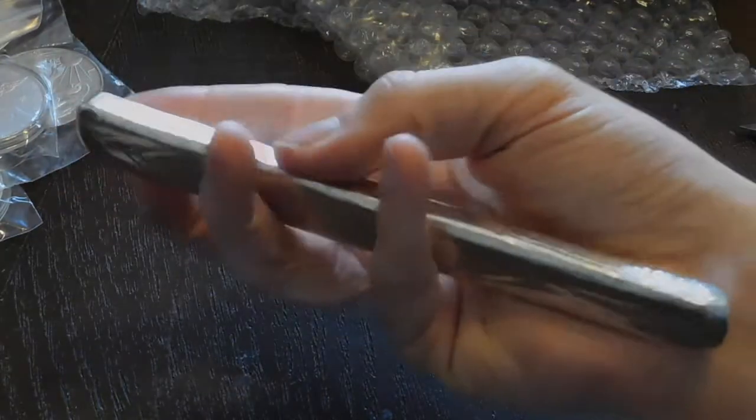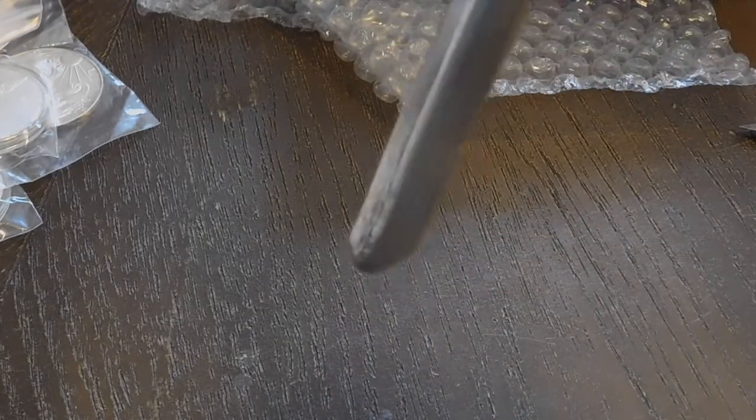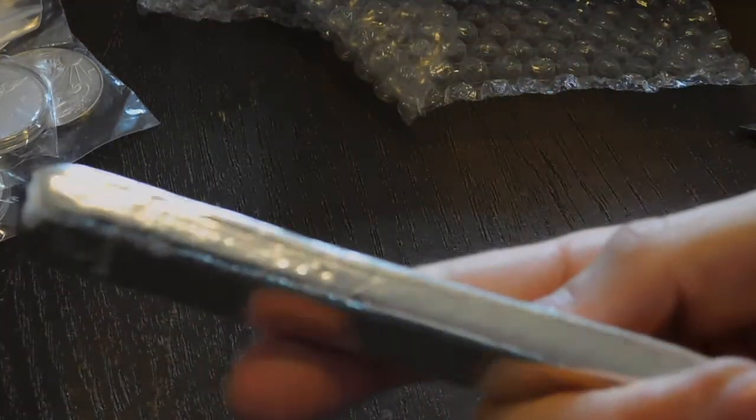So this is the J-Rod. This is my hand. It's an average-sized hand, I guess. And it's as big as my hand. It's pretty cool. You could beat somebody down with this if you wanted. You could maybe stir your coffee with it. Or you could use it as a tongue suppressor if you have strep throat. Or you could just treat it like a precious bar, which is what it is.